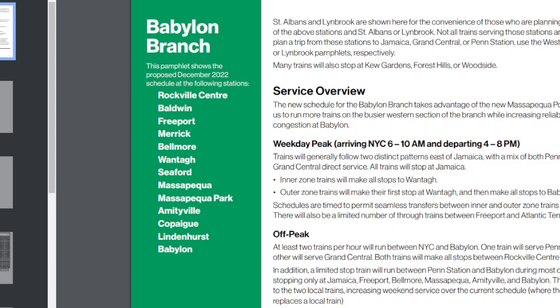The new schedule for the Babylon branch takes advantage of the Massapequa pocket track. It allows us to run more trains on busier western sections of the branch while increasing reliability by reducing congestion at Babylon. Trains will follow two distinct patterns in the weekday peak east of Jamaica, with a mix of both Penn Station and Grand Central direct service. All trains will stop at Jamaica. Inner zone trains will make all stops to Wantagh. Outer zone trains will make their first stop at Wantagh and then make all stops to Babylon.